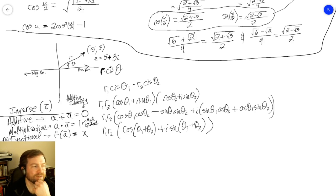Right, so technically, if you want to get into a real interesting philosophical discussion about it, there is no such thing as division or subtraction. All subtraction is adding some additive inverse. When you do division, what you're doing is multiplying by some multiplicative inverse.